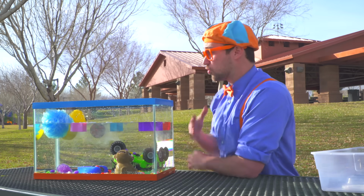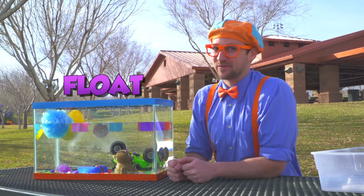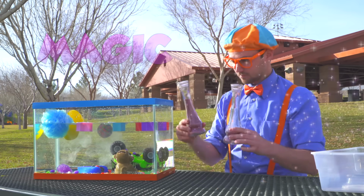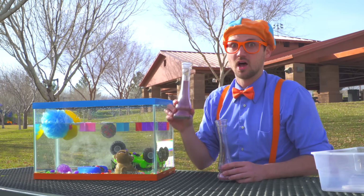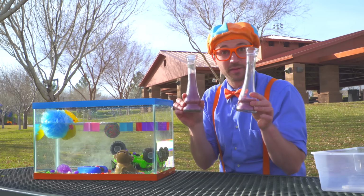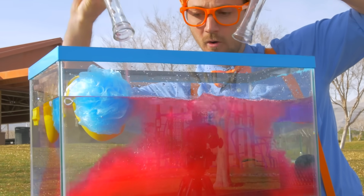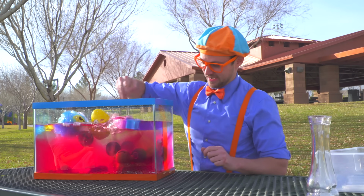Wow, that was so cool seeing what items sink and what items float. But before we go, I have a special surprise. Whoa, some magical vials. This magical vial has some slime powder that's purple. It has a lot of it. And this magical vial has some purple slime powder with just a little bit in it. I think we should pour them in. Here we go. Whoa! Woo! Did you see that? That's magical. Now we should stir it up and make some slime.